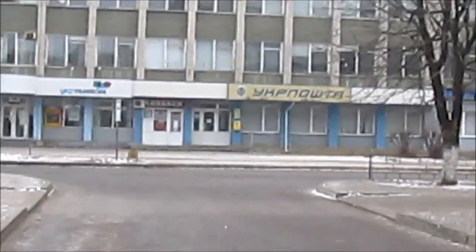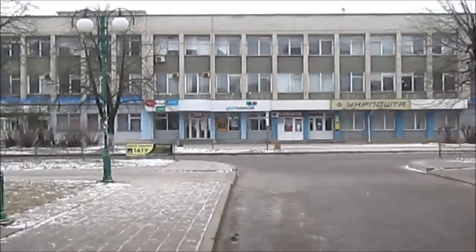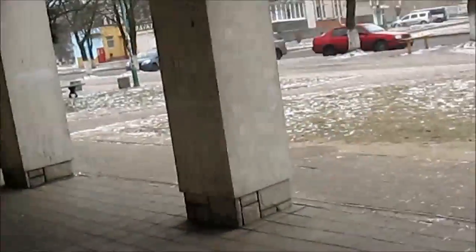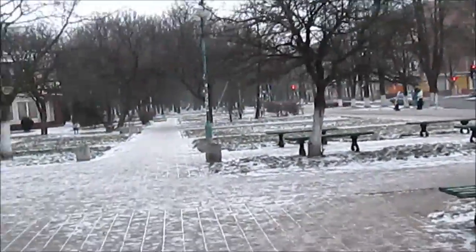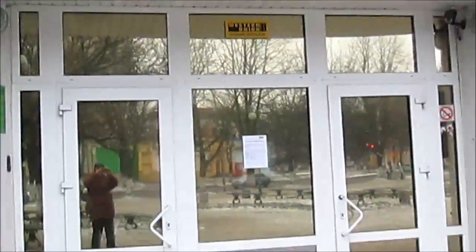This is the post office, where I receive all of my packages. This is the office of the bank.